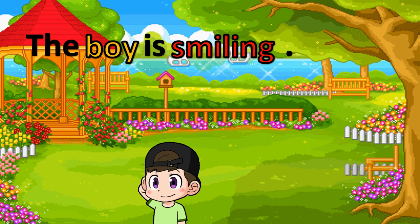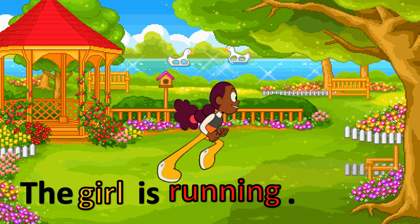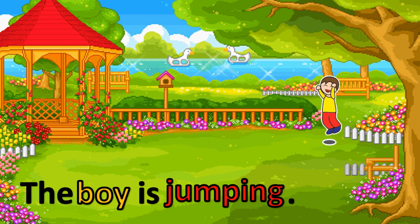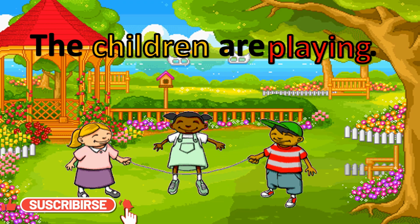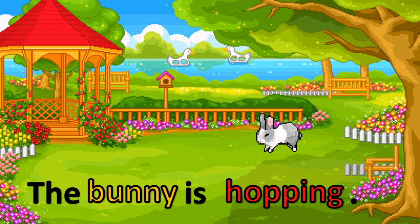The boy is smiling. The girl is running. The boy is jumping. The children are playing. The girl is drinking. The bunny is hopping.